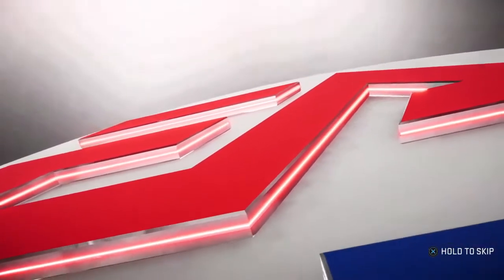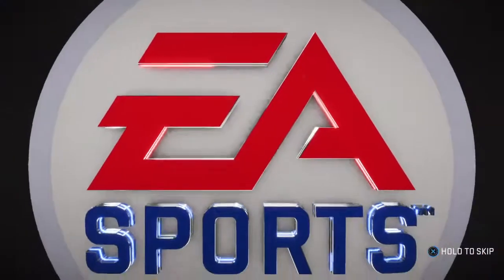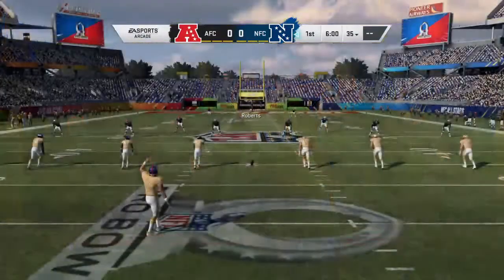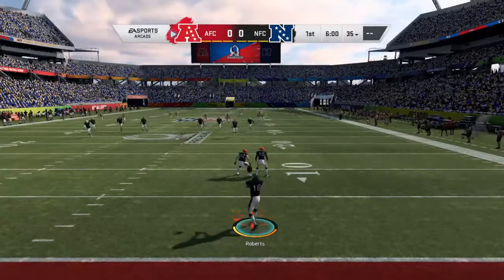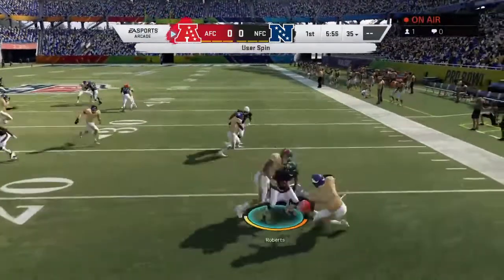Hello, everyone. It's the coach. Welcome to EA Sports coverage of the 2019 NFL Pro Bowl from right here in Orlando, Florida. All right, Coach, we are pleased as always to be bringing you coverage of the National Football League on EA Sports. Straight ahead, bragging rights on the line in the 46th meeting of the AFC and the NFC in the 2019 NFL Pro Bowl game.